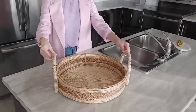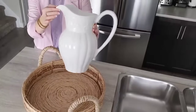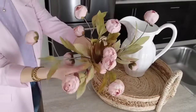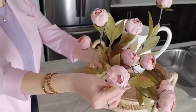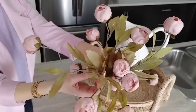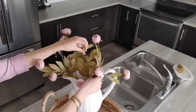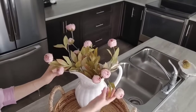I'm going to start off with this gorgeous wicker tray and then this really pretty pitcher. It's quite large and I believe this was $20 from HomeSense. These peonies are my absolute favorite. I got these last year at Michaels. The color, everything about them is perfection. I was hoping I could find some more this year, but my Michaels doesn't have any, so hopefully they get some more.